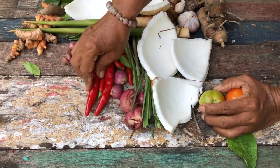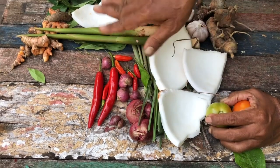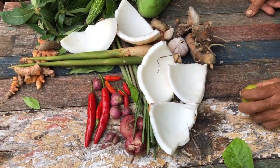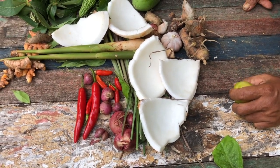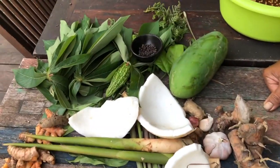Chili, onion. It's the main, the basic spices from the south area, for the power of the fire. The south power, and after that we move to the north.